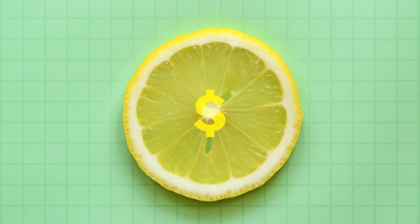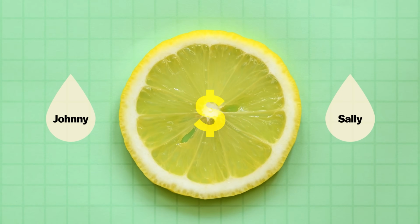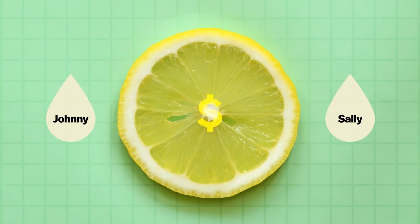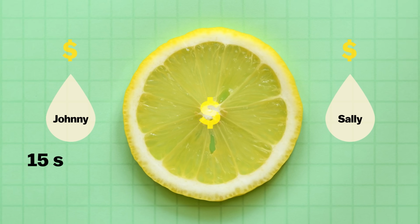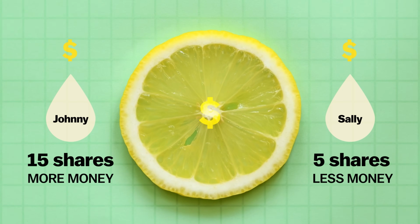But there's actually another exciting way where Johnny doesn't have to sell his shares and still get cash from his Super Lemon Drink stock. Let's say Super Lemon Drink is making a ton of profits, and you, the main owner, want to reward your friends, the shareholders, for believing in the company. So you take some of the profits that you made and you give them to your shareholders in proportion to how many shares they own. Since Johnny owns more shares than Sally, he'd get more money. And this money gift is called a dividend.